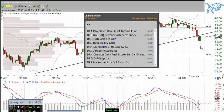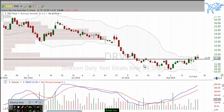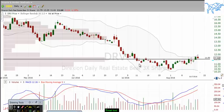Next, I want to take a look at DRV. DRV, you can see that we have a nice little W pattern here, or an inverse head and shoulders, whatever you want to call it. It does not really matter. What matters here is that we broke over this resistance here. You can see that once we broke below it, it became resistance several times, getting rejected against that level about 1150, and then yesterday we broke over it with some heavy volume.